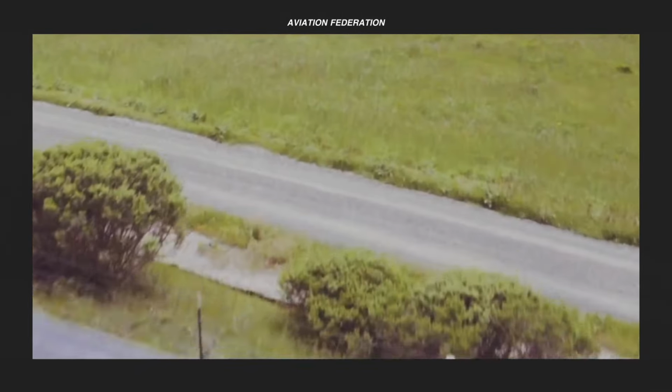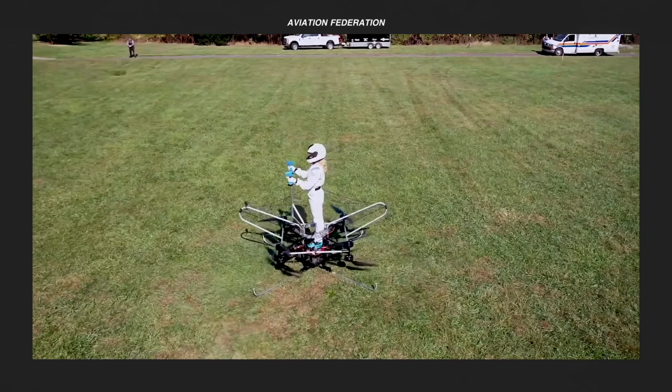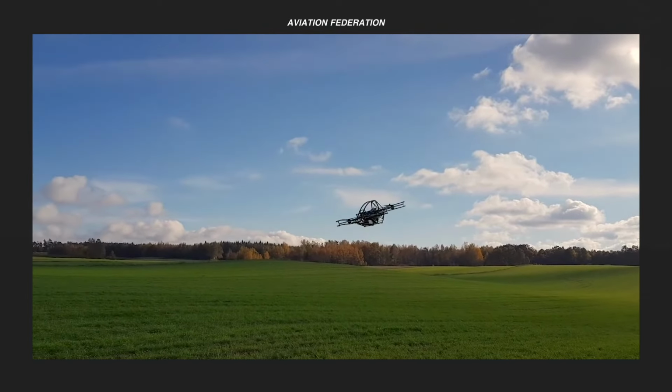In this video, I'm sharing my list of the best personal flying machines currently in development, including some of their technical specs and features. These are eVTOLs that can accommodate only one pilot or passenger, and are still in prototype stages. Watch until the end to see the most amazing aircraft on this list.